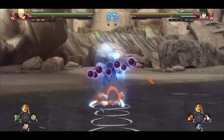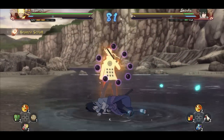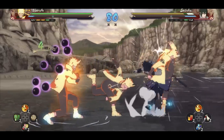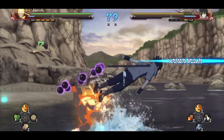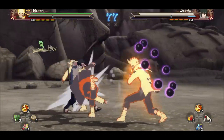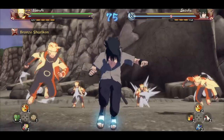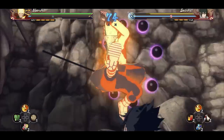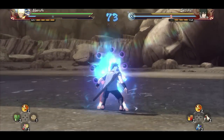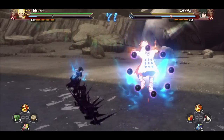He can even use Sage Mode chakra on top of all of the chakra that he also has. It's just too much. And you know, Sage Mode chakra is chakra from the world almost. Nature, the environment. Imagine that on top of everything. I don't understand how he's alive. And think about this for 2 seconds. Just think about this. He can even make clones. A clone with the same capabilities as the main one.